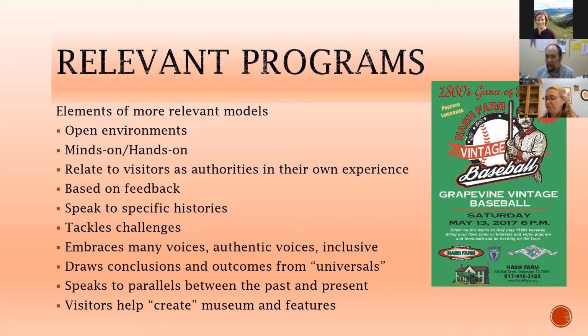Relate to visitors as authorities in their own experience. So there might be story sharing, there might be nostalgia, there might be a component where they leave comments or write their own artifact tags, or in some cases, it's just the social setting that they share. And that addresses so many of those visitor types we talked about last week, where people are interested in being part of the museum and their history being remembered, even if it's only for a moment.